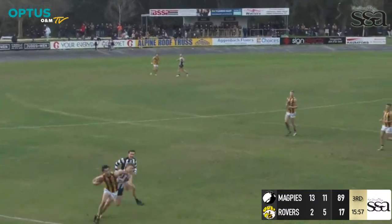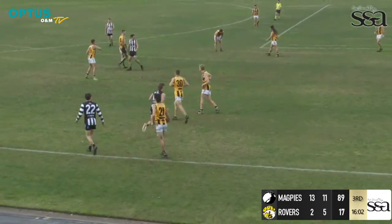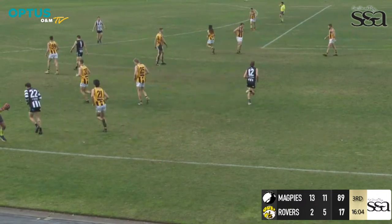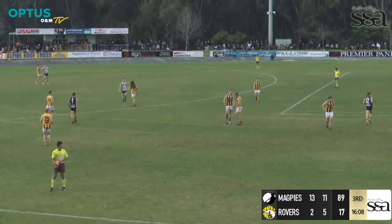It's been okay. He's been very good with the footy, Panda. He has. Melville's kick wasn't great. And Shut is first there for the Rovers, sees it over the boundary line. It'll get thrown back into play by this young gentleman. Geez, Noel's been good today.